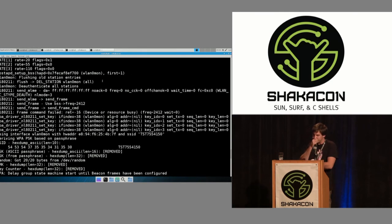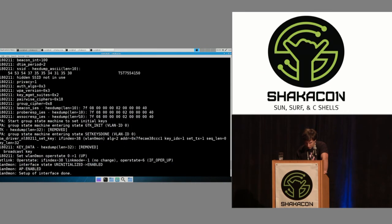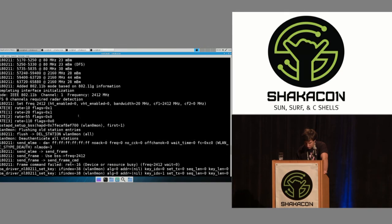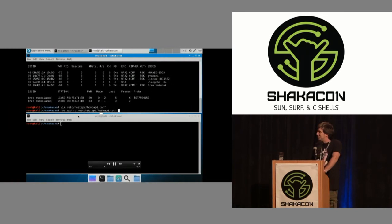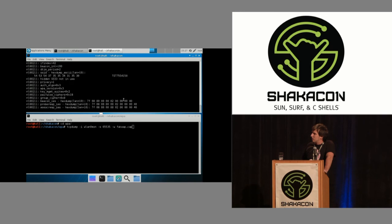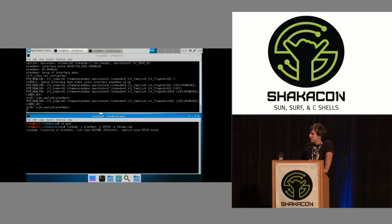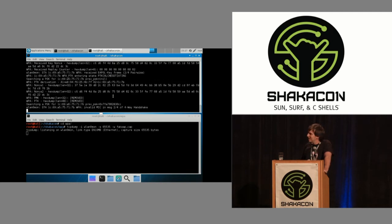So I went back to the live demo, and as you can see, somebody connected to the network. I'm sorry. Let's stick to this one. At the same time, I'm doing packet capture, just to have the half handshake. The access point is now up and running, and in the other window I do the packet capture. We have to wait a bit. I hope this works from the video.